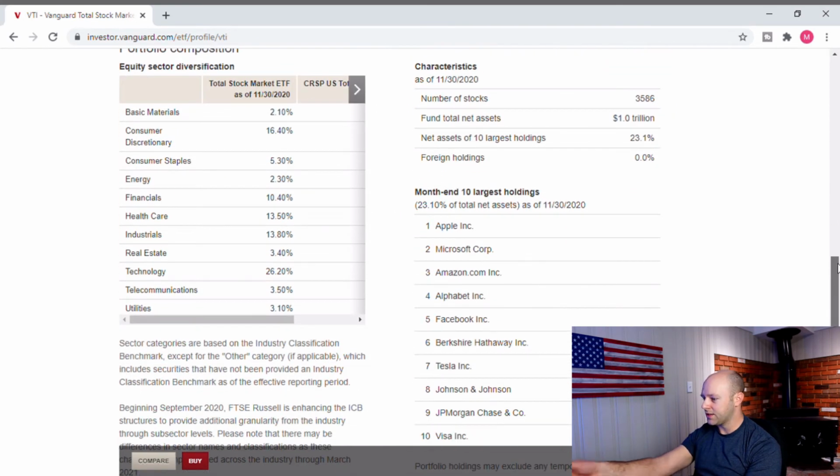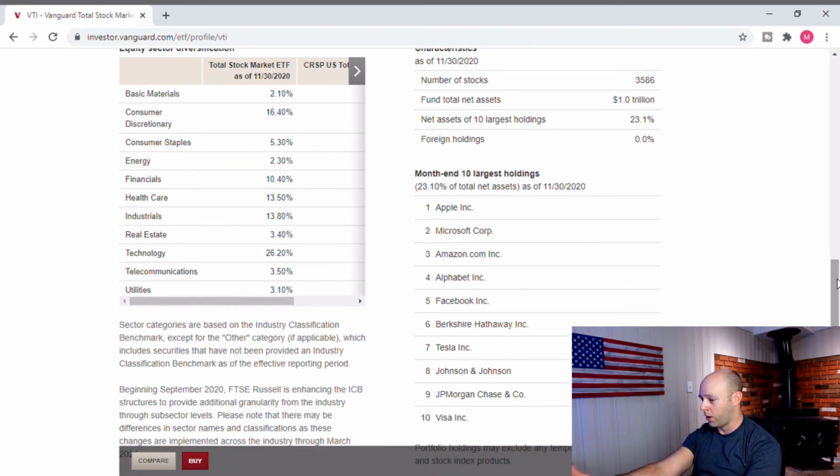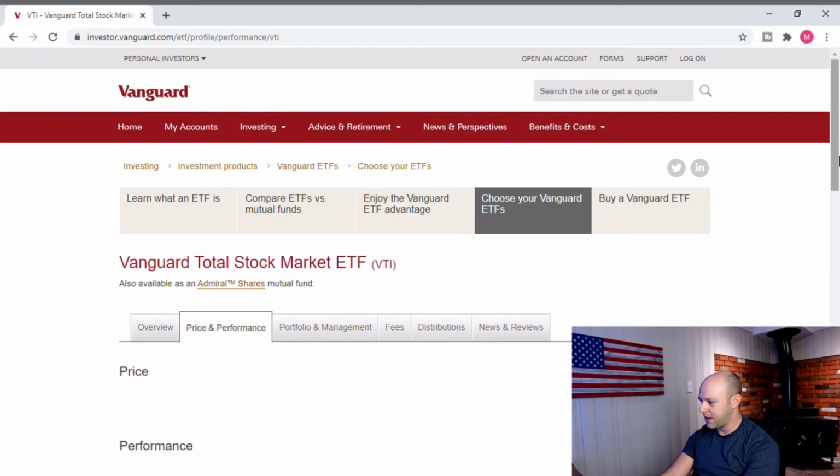Again, same amount of stocks held, same number of total net assets for the fund, and I didn't compare these one to one, but I'm sure that the 10 largest holdings in the sector breakdown is probably exactly the same. We go to the price and performance tab.